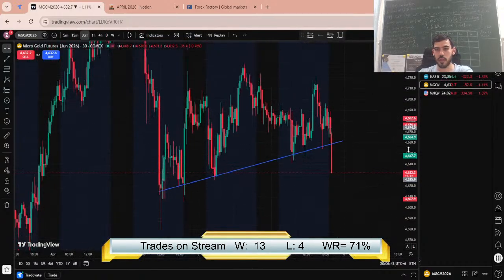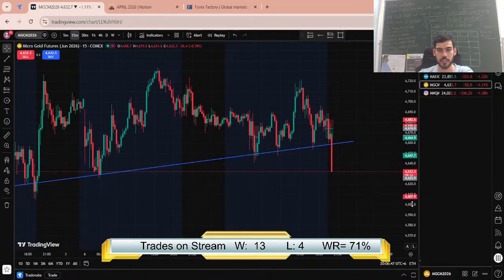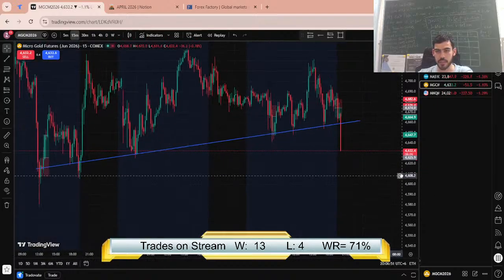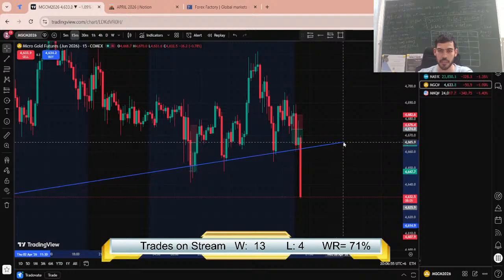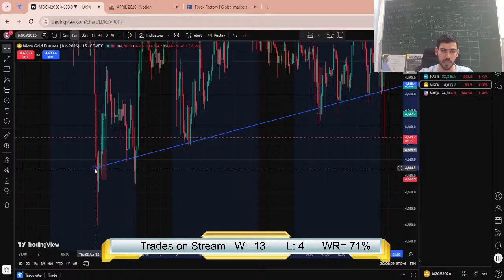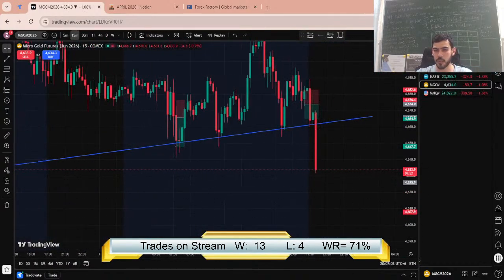Look, wow, how beautiful this is, man. Look at this. But luckily we don't trade trend lines. I just take it as a confluence. Guys, did anyone take this trade, by the way, in the chat? Did anyone take this? You need a clean range to take this trade, but the direction was on point.